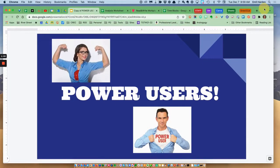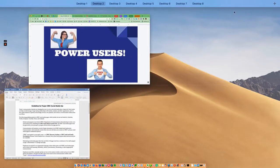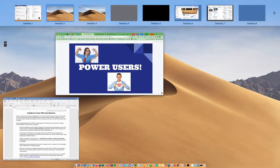There is a better way, and the better way is using spaces. Now, to activate spaces, you're just going to look up at the top of your keyboard and look for the F3 key, which has three little squares on it. When you tap that, at the top of your screen you are going to see desktops, a desktop for each project. You can see I've got a lot of blank desktops. The one that's highlighted in blue is the current one.